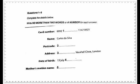And your name? Carlos de Silva. I just need to check a few details for identification and security, if you'll bear with me. That's okay. And what's your postcode? SE1 8PB. That's it. Vauxhall Close, London? Yes, that's right. And the house number? 43. And can you give me your date of birth? 13th of the 7th, 63. And one further check, if I may. Can you give me your mother's maiden name? Yes, it's Moore. Is that Moore? Yes, that's it.